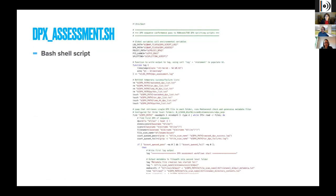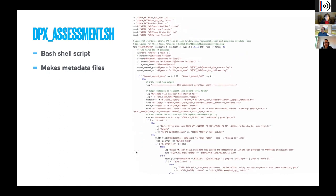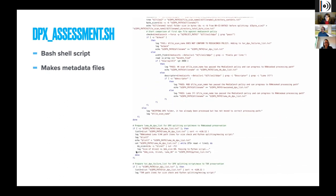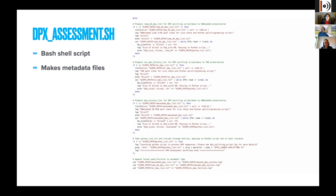So, DPX assessment. This is a bash shell script indicated by the .sh extension. This script looks in a folder called DPX to assess, where all new image sequences are first placed. For each DPX sequence, the script creates metadata text files to be stored as attachments, then extracts the metadata of the first file and checks to see if it's suitable for RAWcooked encoding.